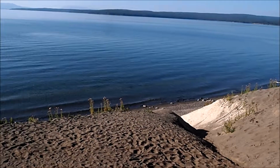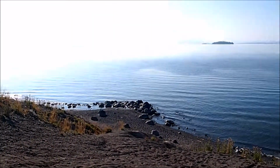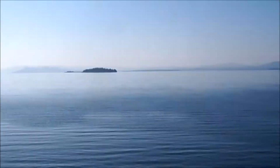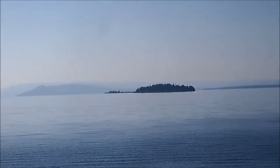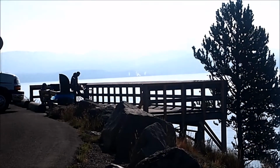Good morning. Last night after dinner, we came out to Lakeside and looked around. Saw some beautiful stars up in the sky. Saw the Milky Way, everything. They have a little place to look out over here.